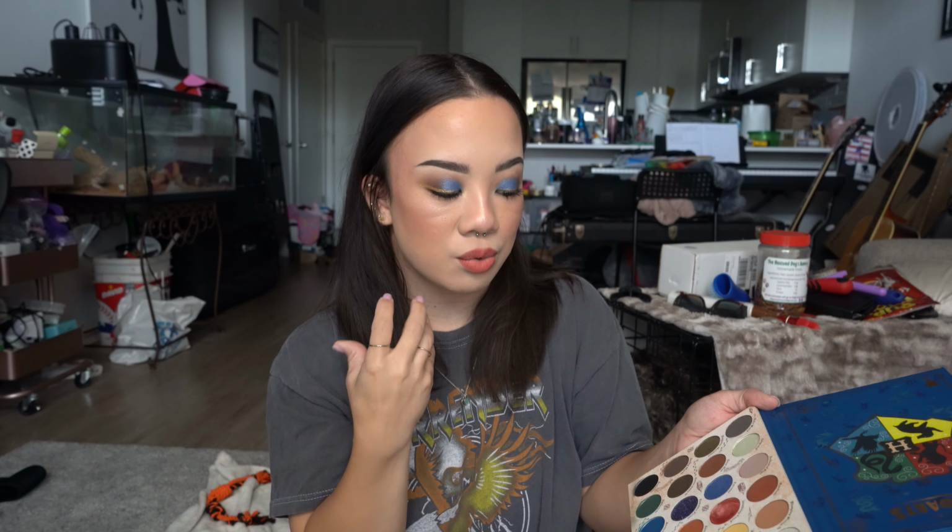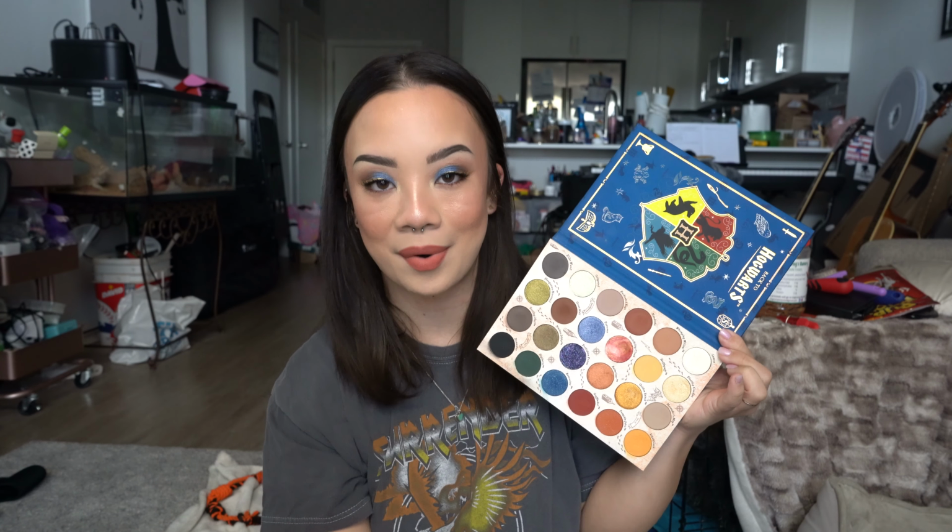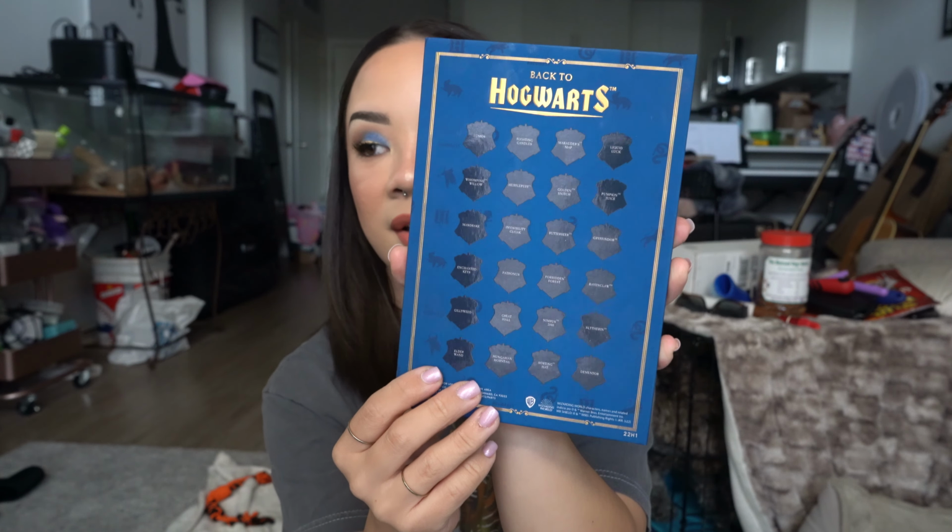I felt these shadows were super creamy, very pigmented, but not overly pigmented to the point where if you mess up on your eyeshadow, you can't blend it out. I didn't find that was an issue. So overall, I definitely recommend this palette if you are a Harry Potter lover. Obviously I would recommend this whole collection, but this palette is just stunning. And also I like that the names of the shadows are on the back as well, not just in here, so if for some reason the names wipe off somehow, the shade names are on the back. I think that is really awesome. And of course, I just love the shape.